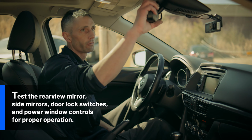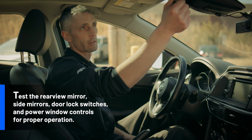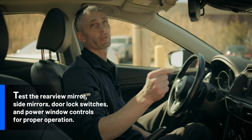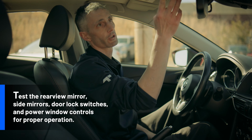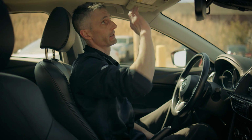Go ahead and check your rear view mirror, if it happens to have some buttons on there, dimming, compass, things like that. Just basically looking from the top to the bottom of the car, making sure everything opens and closes and works as intended.